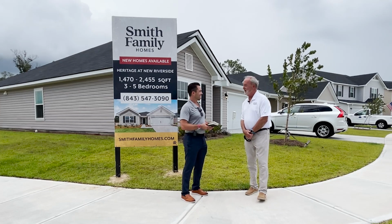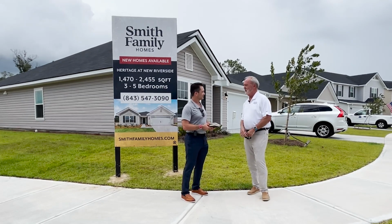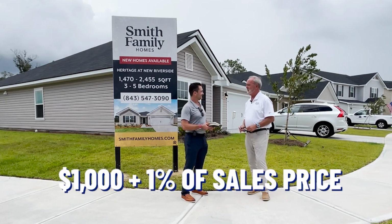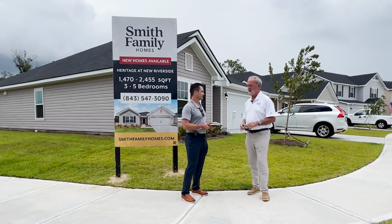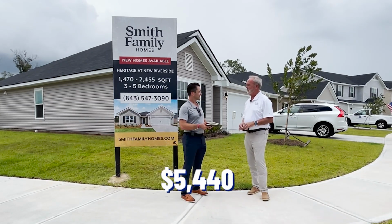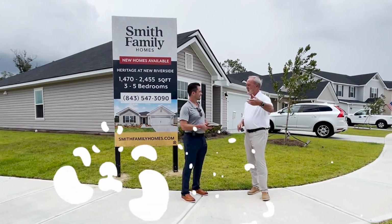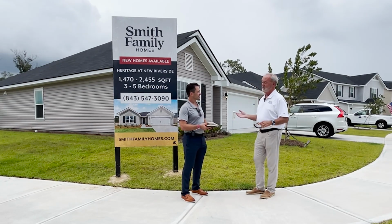We try to keep that a very simple process. Okay. Basically, it's $1,000 plus 1% of the sales price. So let's say we're looking at a $440,000 home. Yep. It would be $5,440. Okay. And of course, that's their funds that follows them to closing. Yep. Okay. Very nice. Incentives?